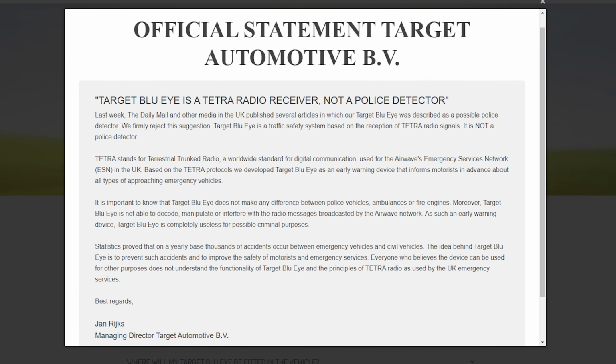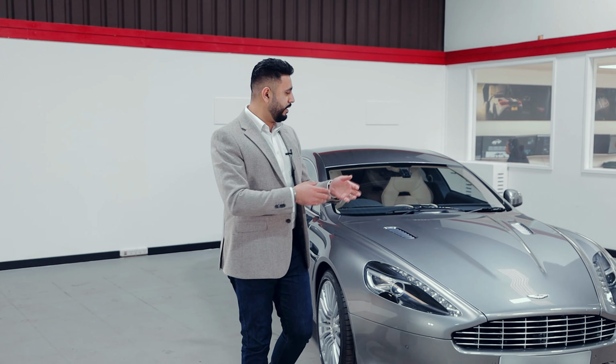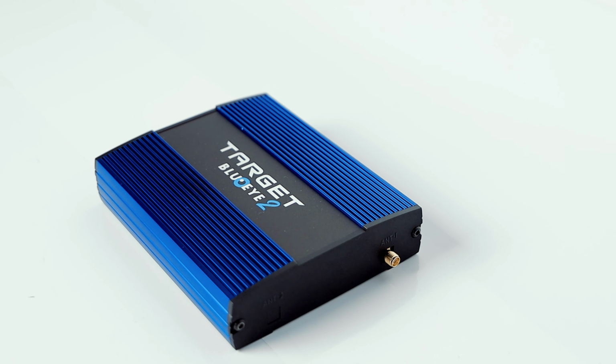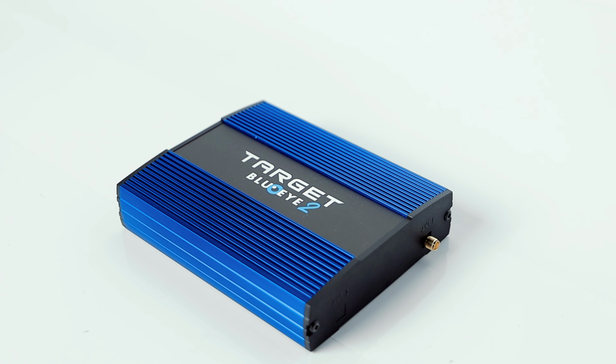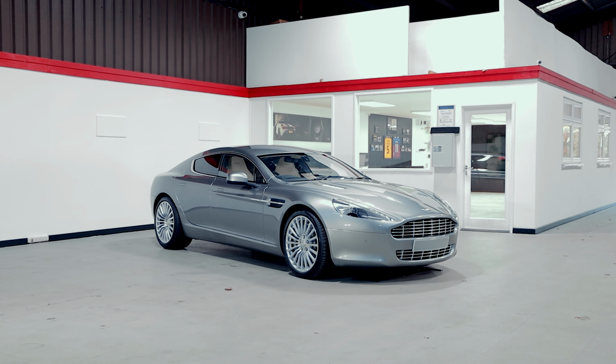Bear in mind, guys, this product is completely legal to have installed in your vehicle and use, and I use it myself on a daily basis, and I wouldn't want to drive a car without it. Once you actually understand how the system works, how the install's done, and how it works when you're driving it, it is honestly something that you won't be able to live without. So overall, a fantastic solution added onto the Aston Martin Rapide.